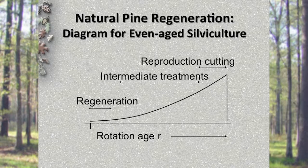Here's a diagram of how even-aged management works for natural pine regeneration. You start at the beginning of a rotation by setting seed. Notice that it takes several years for seed fall to get an adequate stand. Then you grow that stand, and while you're growing it, you're doing intermediate treatments such as thinning or release or prescribed burning. And then you do what's called a reproduction cutting.